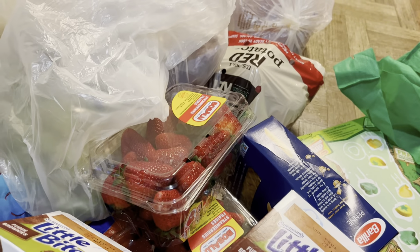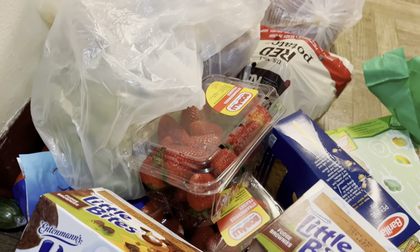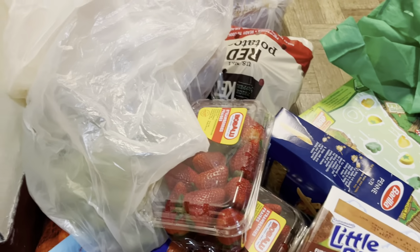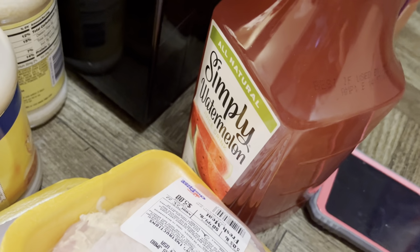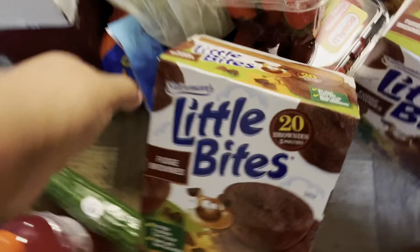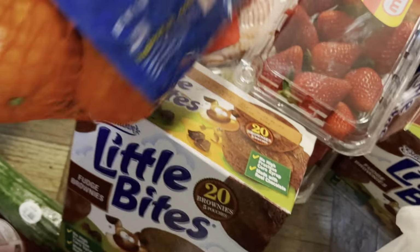2 things of potatoes because the red skins were on sale. I want to say 2 packs for $5, so 2 bags for $5. And then 2 of the Simply Watermelon because so good. If you know, you know. And then bacon, only 1 pack because that was $6.